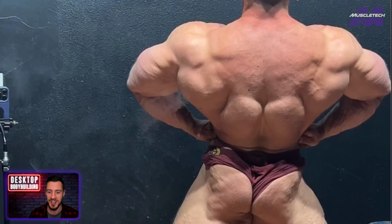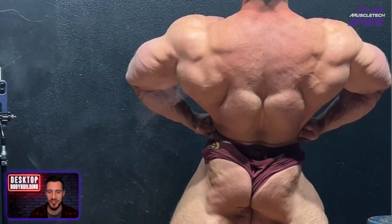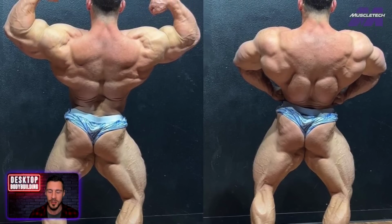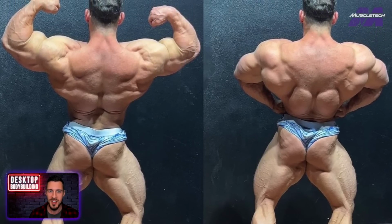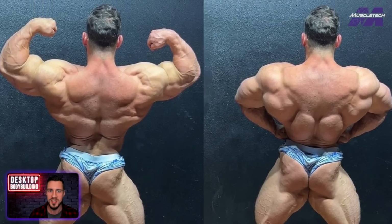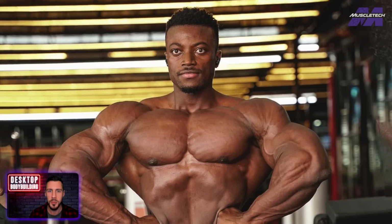The glutes are in, looking dry in the hamstrings, and I think that Justin has it from all angles at this point. I'm interested to see what he looks like from the side on stage, but from all these updates, I am very excited for Justin Shier, and I think he's going to be a star in bodybuilding once he makes that pro debut.